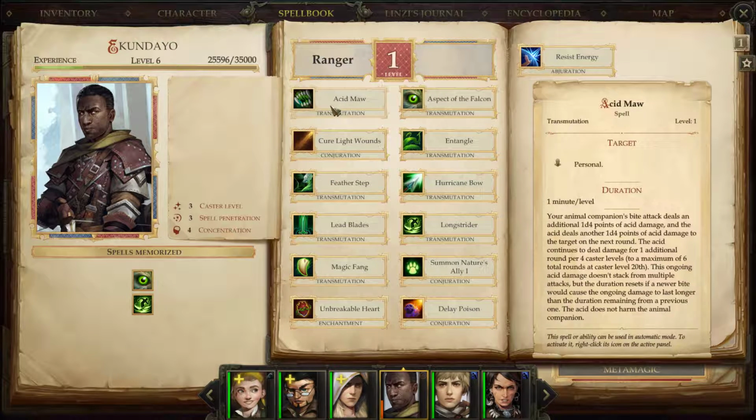Acid Maw. Your animal companion's bite attack deals an additional 1d4 points of acid damage. And the acid deals another 1d4 points of acid damage to the target on the next round. Continues to deal damage for 1 additional round per 4 caster levels. This ongoing acid damage doesn't stack for multiple attacks, but the duration resets if a new bite would cause the ongoing damage to last longer than the duration remaining from a previous one. Does not harm the animal companion.